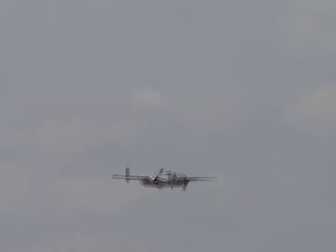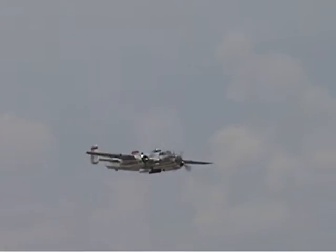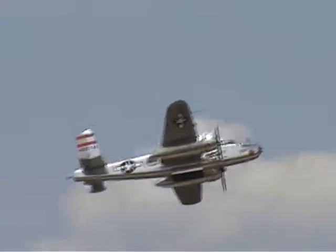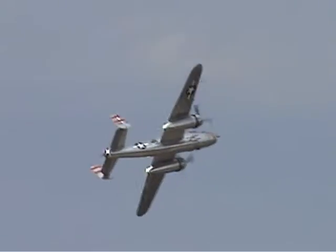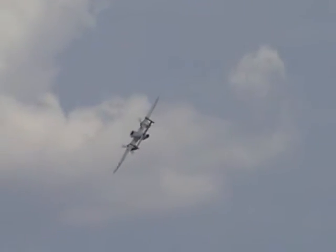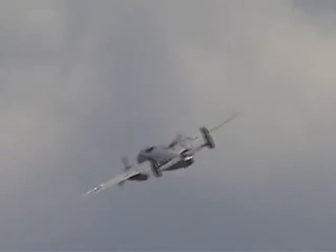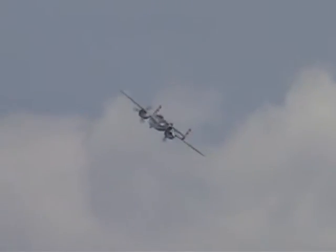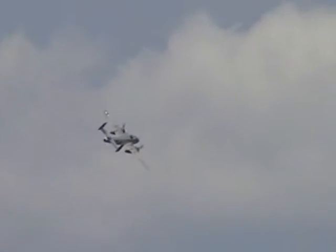When empty, it was manned in World War II by 6 men, and you can see the bomb bay doors open right now. It can carry up to 3,000 pounds in bombs and explosives. The B-25 achieved worldwide fame on April 18, 1942, just about 4 months after that horrible attack on Pearl Harbor by the Japanese Naval Air Forces.